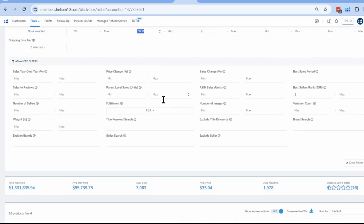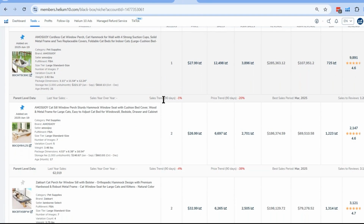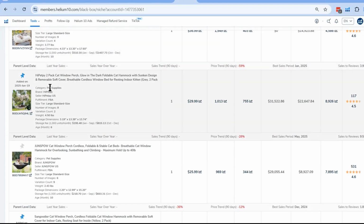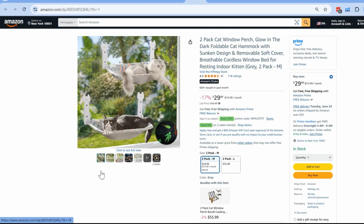The product that we have seen here is these cat window perch beds. For the products found, we can see this cat window perch, glow-in-the-dark foldable cat hammock with sunken design and removable soft cover. The unique selling point here is the glow-in-the-dark feature plus the foldable design. It is novelty and practicality combined.